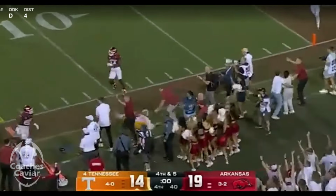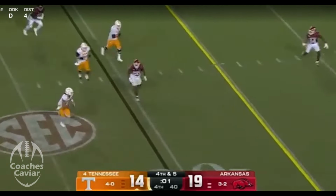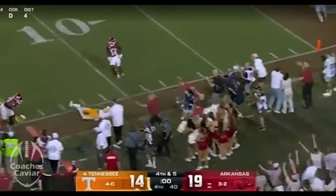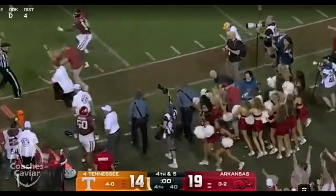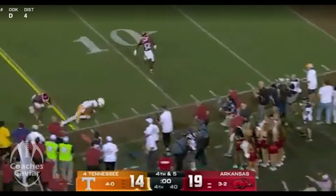Probably a great night in Fayetteville. Glad they got the goalpost down so it wasn't thrown out on Dixon Street again. But huge win for Arkansas. Sam Pittman going into the bye week. It's going to be interesting to see how this season finishes out. They've had some really good games, even in their losses.